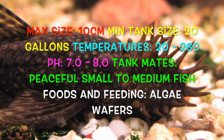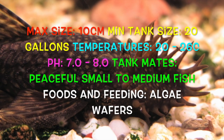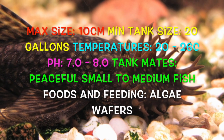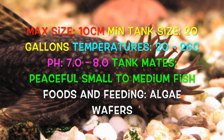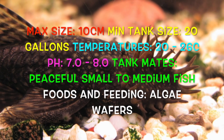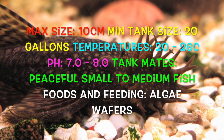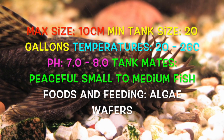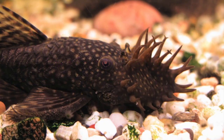As I said, the Bristlenose Pleco will reach an average size of 10 centimeters and a minimum tank size of 20 gallons. These fish can live in temperatures from 20 to 26 degrees Celsius, a pH of 7.0 to 8.0, and they are compatible with any peaceful small to medium aquarium fish, and they'll eat anything from algae wafers to straight up algae on the glass.